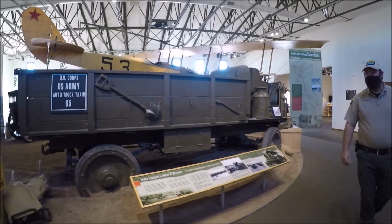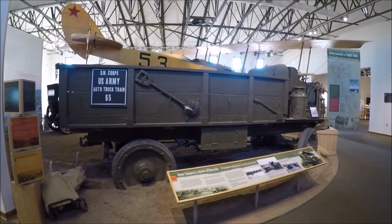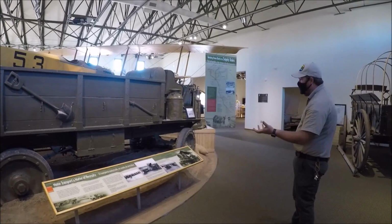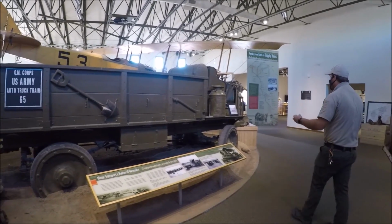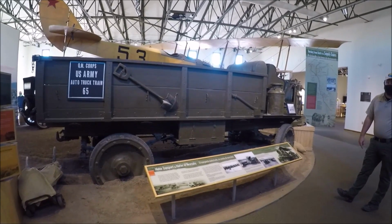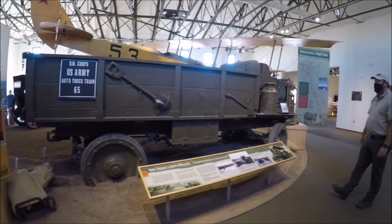Is this original right here? Yes, sir. Wow. So it's actually over 100 years old. Yes, sir. And this was also put together and restored here in the park back before this museum was built in 2006. Well, cool. Okay, now we got the car over there to check out.